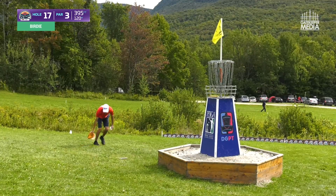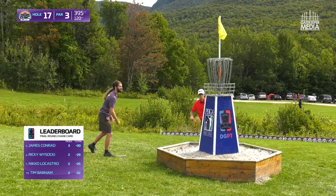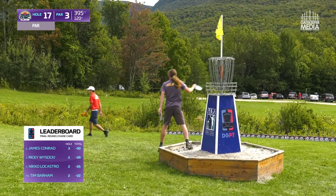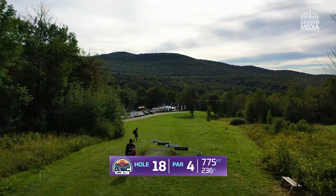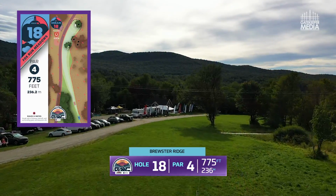Tim's talking about getting more birds as the round's coming to a close. Shooting just all these pars still, and he's got a couple birds now. Starting to turn into a little round. Yeah, he's actually starting to shoot great. And Tim and Nico have been quietly racking up some birdies as we've gone down the stretch here. And we finish off at one of the best finishing holes in disc golf, hole number 18.